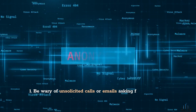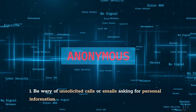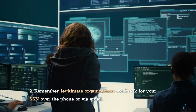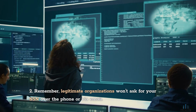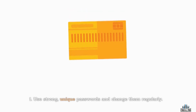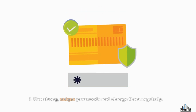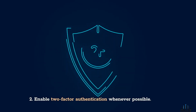Stay vigilant against scams. 1. Be wary of unsolicited calls or emails asking for personal information. 2. Remember, legitimate organizations won't ask for your social security number over the phone or via email. Protect your online accounts. 1. Use strong, unique passwords and change them regularly. 2. Enable 2-factor authentication whenever possible.